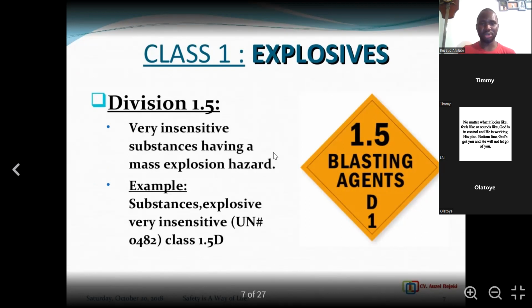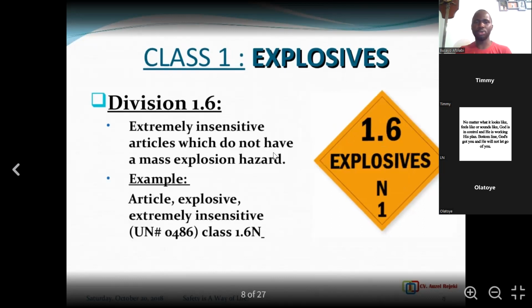having a mass explosion hazard. So that's like blasting agents. And you can see as I'm opening it, you can see their signs. So once you see this thing, 1.5 blasting agent, you should know to stay clear of them too. And then 1.6 is extremely insensitive articles which do not have a mass explosion hazard.